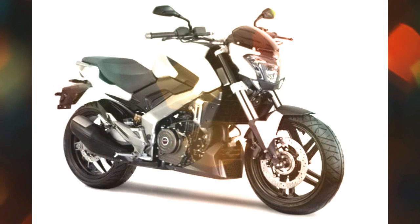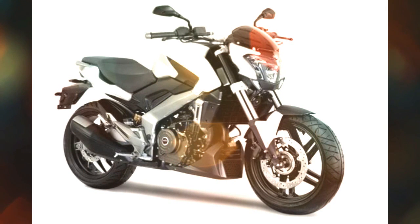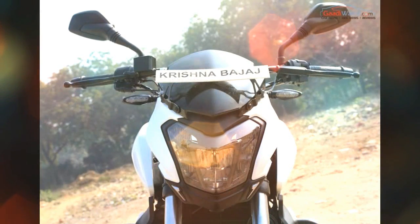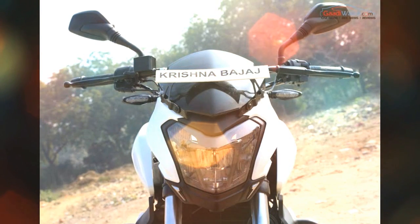And guys, those of you on the Duke 390, you know how many times you have to refill the tank. That might not be a problem for some of you, but it might be a problem for many of you. So guys, a bigger fuel tank is an advantage for the Dominar.